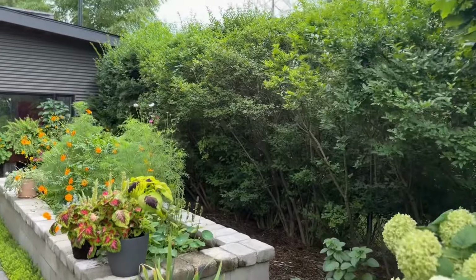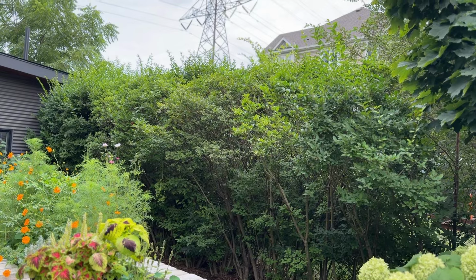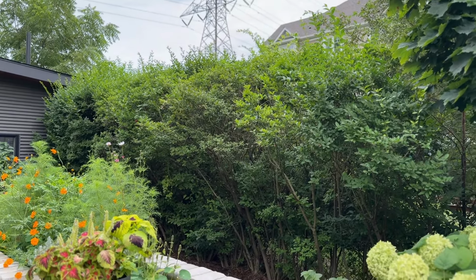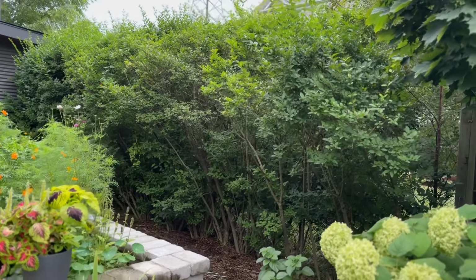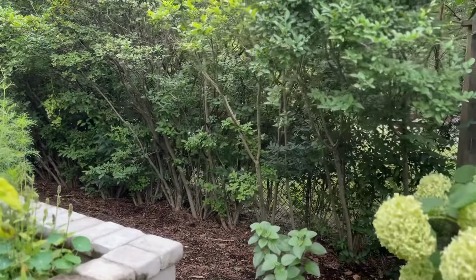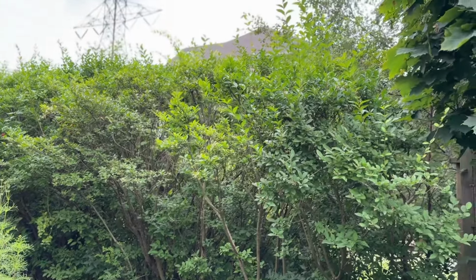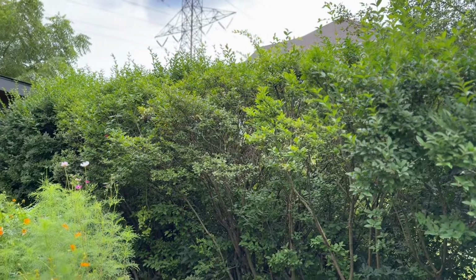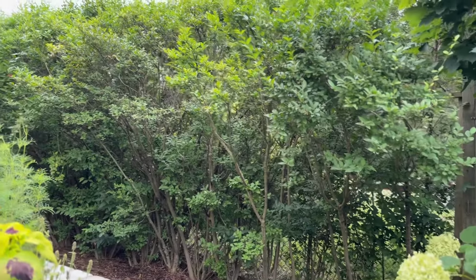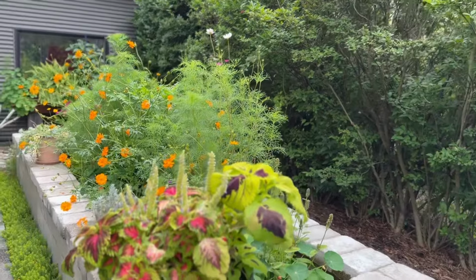Like, for example, this great big hedge, I usually keep trimmed, and I would have just trimmed it, and I will just trim it for the garden tour. However, when she came, she said, this is a great hedge. We need to get in here and do a lot of thinning of the branches, which we will do after the garden tour. I had never thought of it. So I'm really excited to see how she can rejuvenate this hedge of bushes.